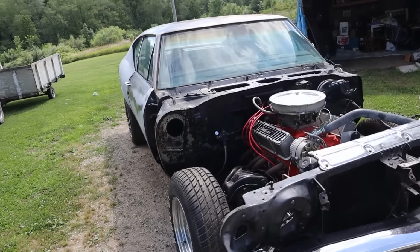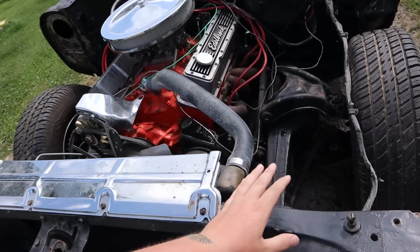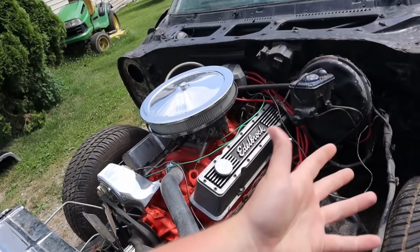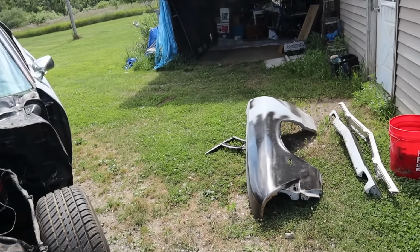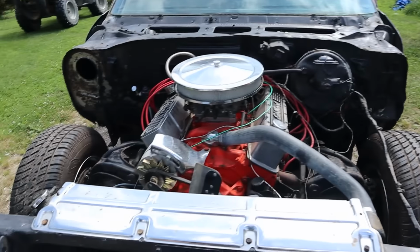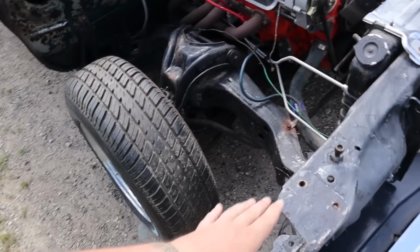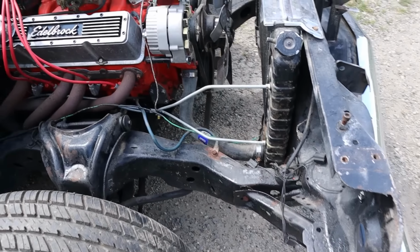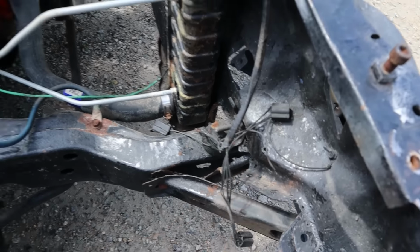All right, so here is how the Chevelle is sitting right now. You can see we got the front end pulled off of it. Core support's still on it. I was thinking about trying to pull it off all in one, but got to do a little bit of body work to the fenders here and there. Just little stuff. They're pretty straight though. Debating on picking up a new core support, but might be able to just fix this one. It's a little rusty here.